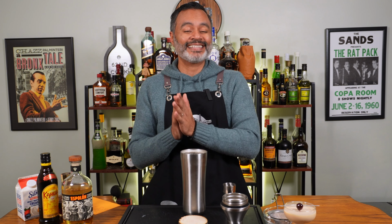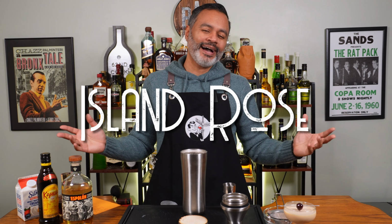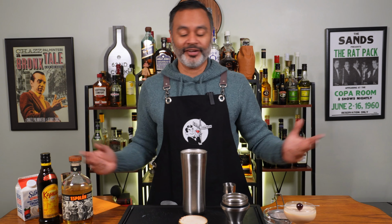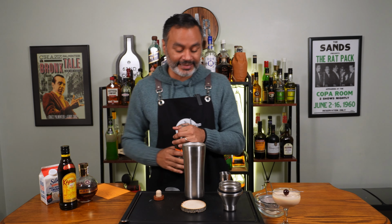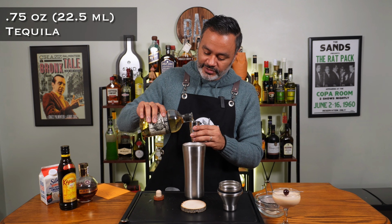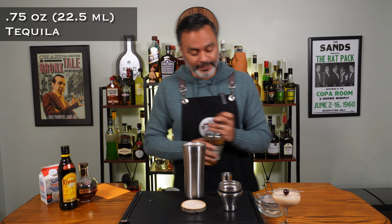All right, folks, so the next one we're gonna be making is called an Island Rose. I guess this is about as islandy or tropical of a cream cocktail as you're gonna find, right, folks? So let's go ahead and look at what's in the sauce. The first thing you're gonna need is 3/4 ounce of tequila. I'm using Añejo here so that I can bring a little more flavor to the cocktail, but you can use Blanco if you like. Experiment, all right?